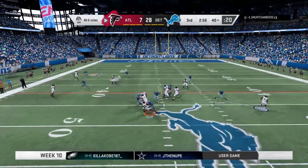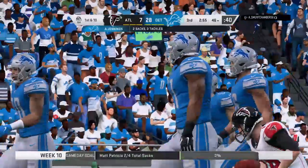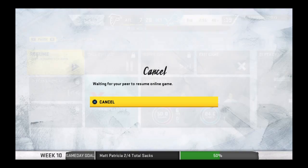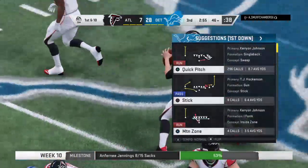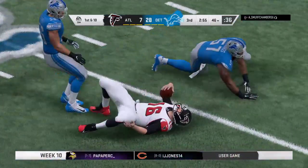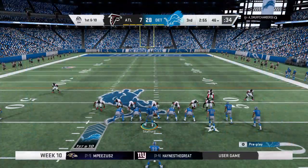On 4th down, pressure from his right, and he goes down hard, flat on his back. Falcons go for it, but it doesn't work out. And the Lions will take over. The Detroit offense ready to begin their drive.